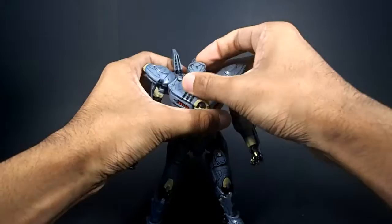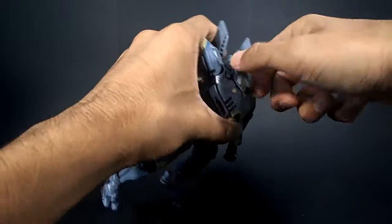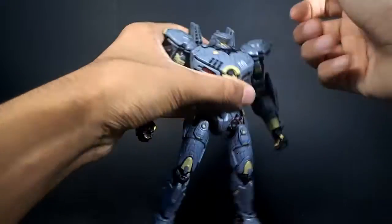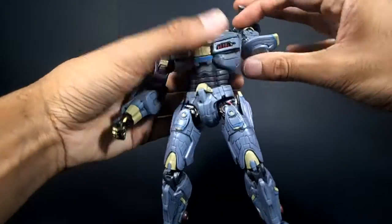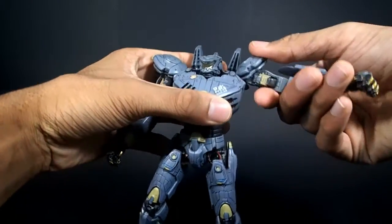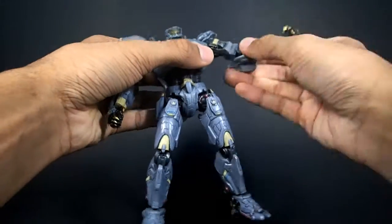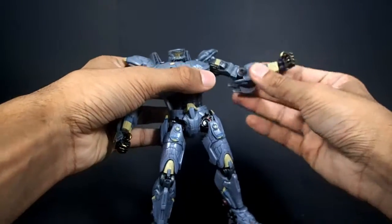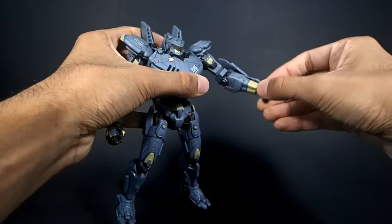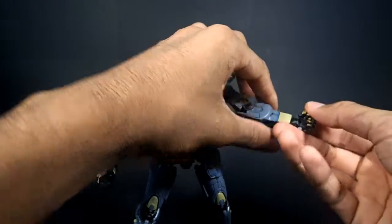Articulation-wise, the head is on a ball joint. It's very limited due to the collar built around here, so you have to lift it forward in order for it to spin. But it can turn. The shoulders can do a full 360 degrees. They can go out on this joint here, and then on another joint underneath the shoulder pad, so it can go out all the way. It does have a bicep swivel, a single jointed elbow that bends just under 90 degrees, and the wrists can rotate and hinge forward. They cannot hinge back.